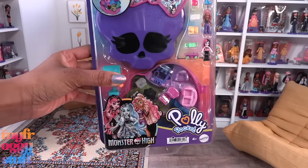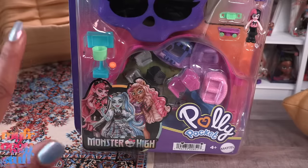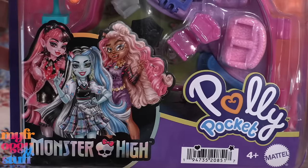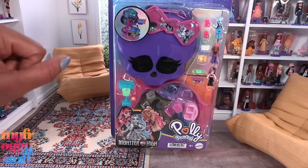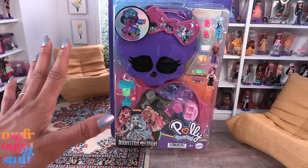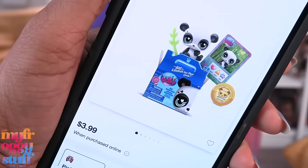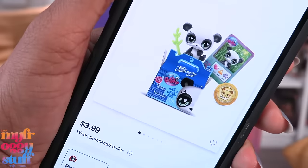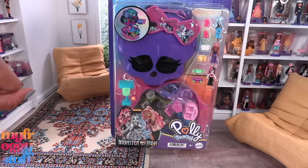What about Monster High Polly Pocket? I love when the brands cross over. We're getting Polly Pocket with a Monster High theme. I bought this from Target online. I think it was about $19. And Littlest Pet Shops are $3.99 at Target instead of $5 at Five Below. But yes, I paid $19.99 for the Monster High Polly Pockets.